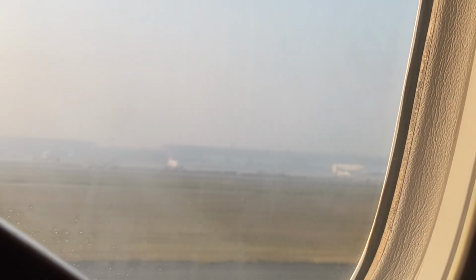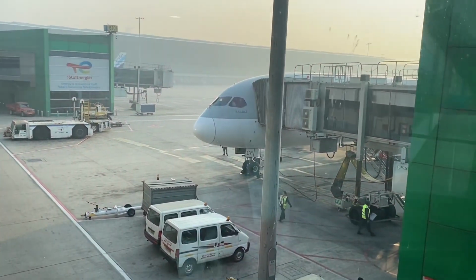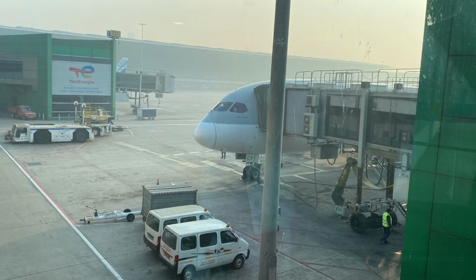Yes, it is a polluted sky, so we are approaching Delhi indeed. Vanakkam India, Namaskar Delhi. We have finally landed at Delhi Indira Gandhi International Airport. Was seeing some photos of very long immigration lines and a lot of other stuff, so let's see how the experience goes. And it's always good to be back home.